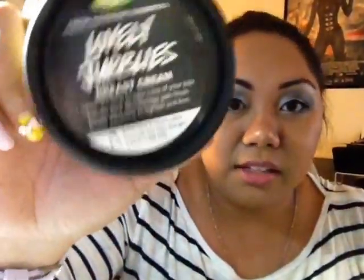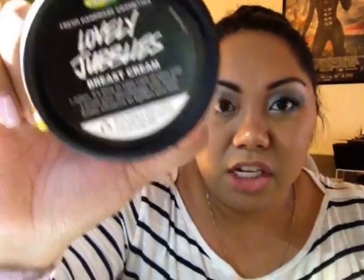And then I lost it. I have no idea what I did with it. And then I stopped using it. And yeah, more stretch marks. Anyways, that's why I decided to get lovely Jubilees. Finally have it.